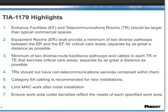Entrance facilities and telecommunications rooms should be larger than typical commercial spaces to make sure you can accommodate the additional systems such as building automation, nurse call, security, and biomedical systems. Equipment rooms shall provide a minimum of 2 diverse pathways between the equipment room and the entrance facility for critical care areas that would be severely impacted by the loss of telecommunication services. These pathways should be separated by as great a distance as possible.